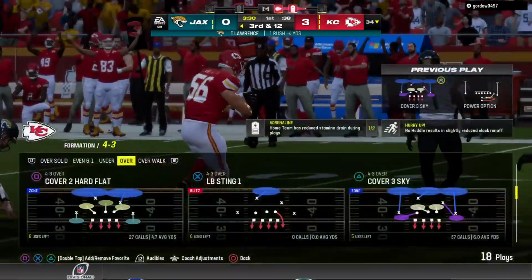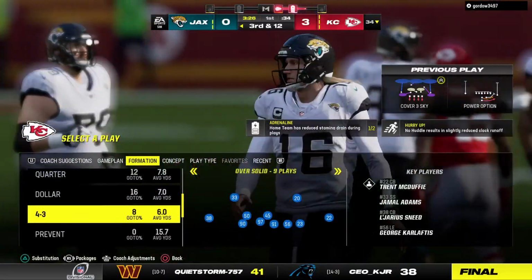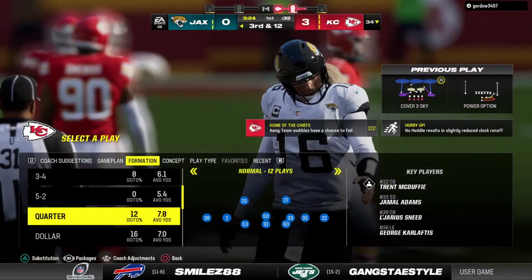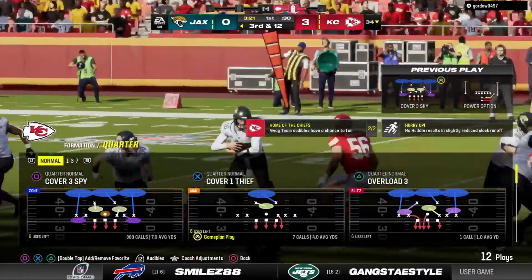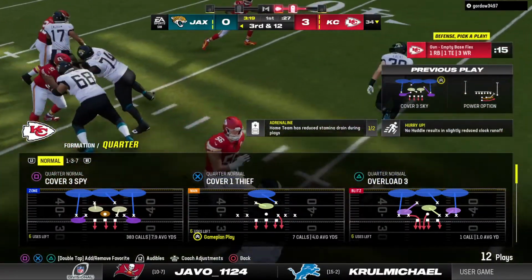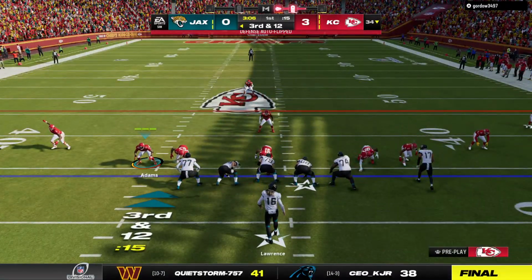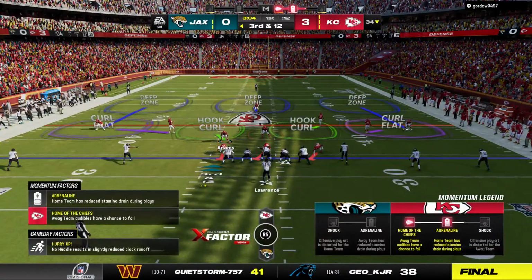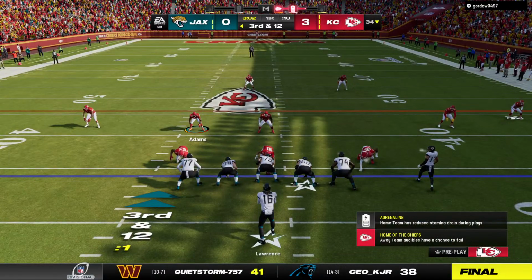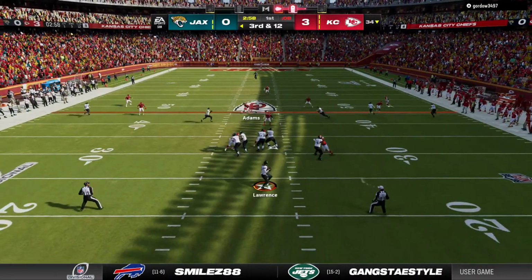Yardage back to the 34-yard line. And chalk that up as a 4-yard loss. And now it's 3rd down. We'll see what they have drawn up here. A little bit behind the line. 12 yards needed to gain a 1st down. On 3rd down, Lawrence.